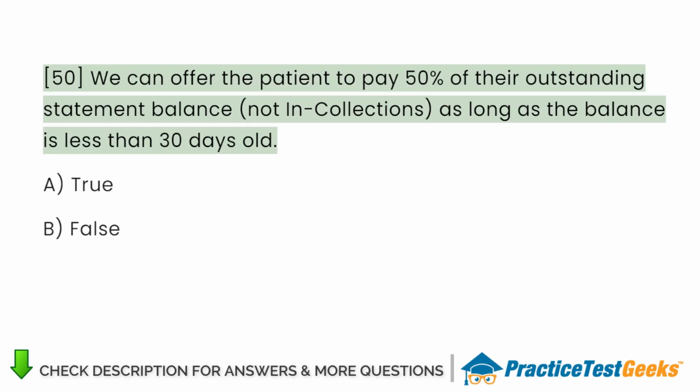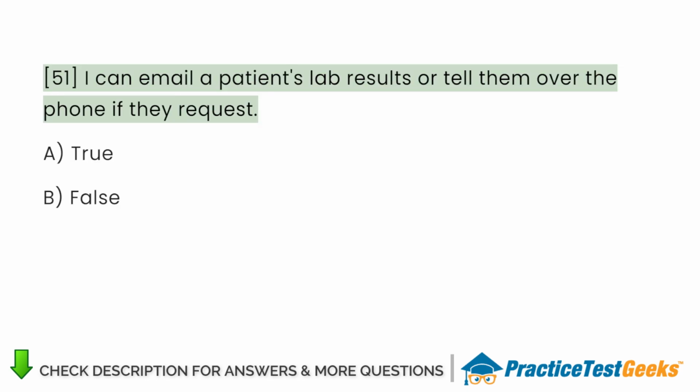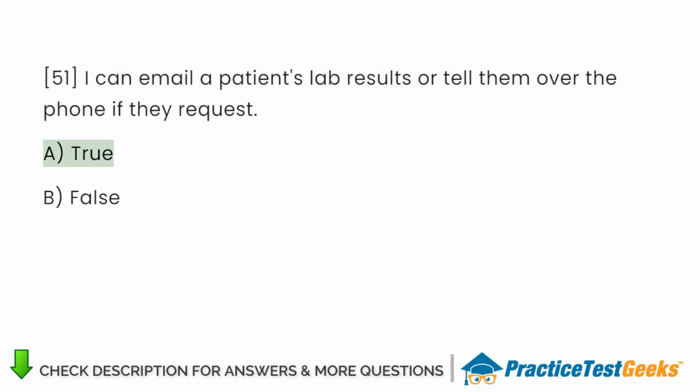We can offer the patient to pay 50% of their outstanding statement balance, not in collections, as long as the balance is less than 30 days old. A. True. B. False. I can email a patient's lab results or tell them over the phone if they request. A. True. B. False.